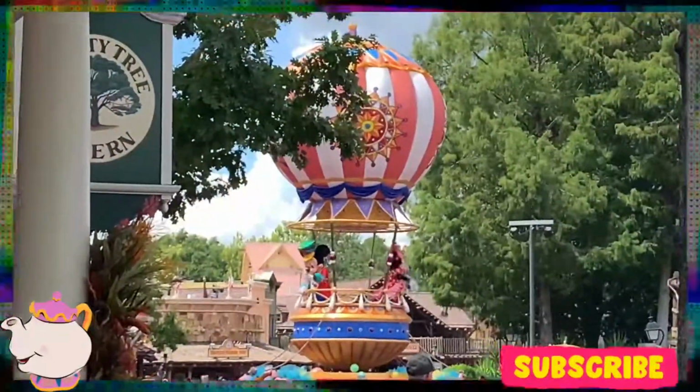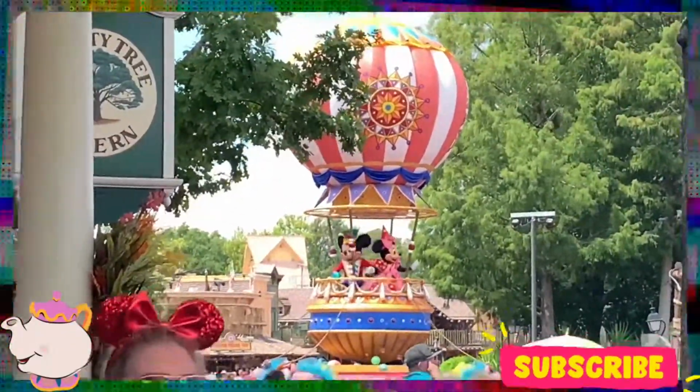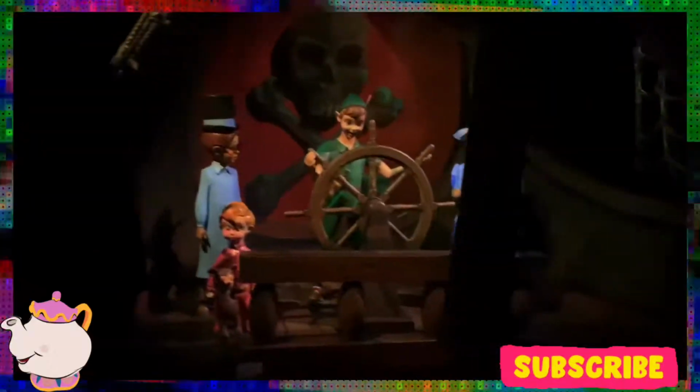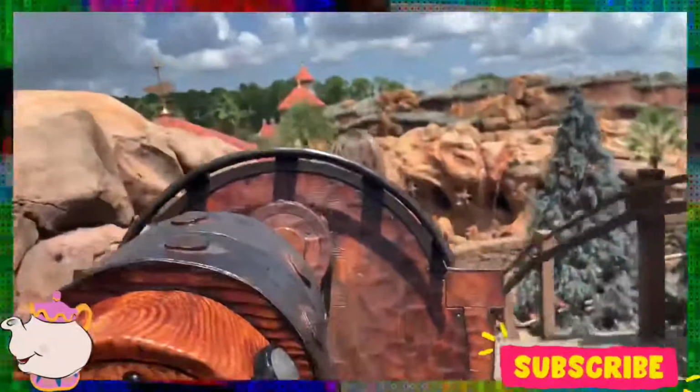We have Mr. and Mrs. Disney. We have Mickey and Minnie Mouse. Our first ride of the day is Peter Pan's Flight. There's Peter Pan saving the day. It's Seven Dwarfs Mine Train time.